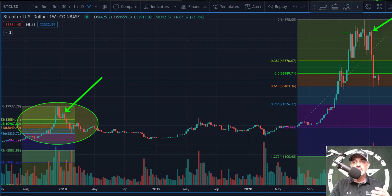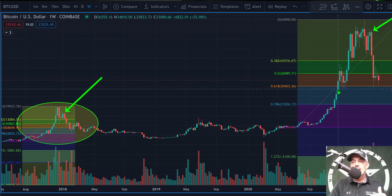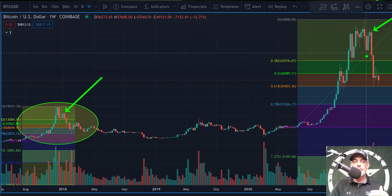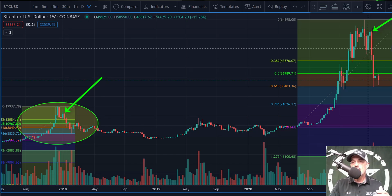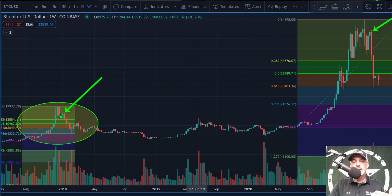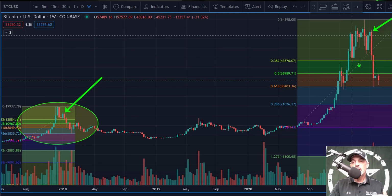Now, the similarities I do see in this top and this top is Bitcoin runs up to its all-time high, gets a pretty big pullback. Now we get a run up to the all-time high and we get a pretty big pullback. We then get a bounce. And if you look over here, you do get a bounce right here. And then we pull into the 618 zone. So we get our bounce here and we pull into the 618 zone. So there are similarities to this price action over here and over here.